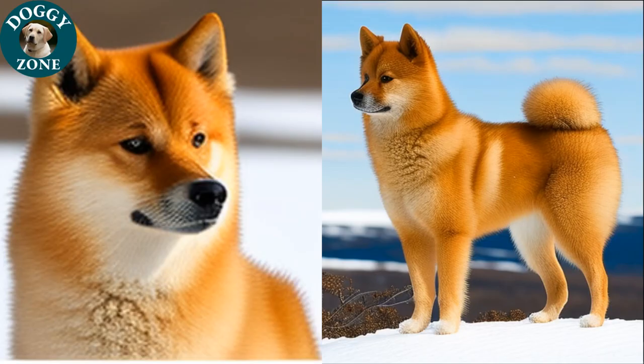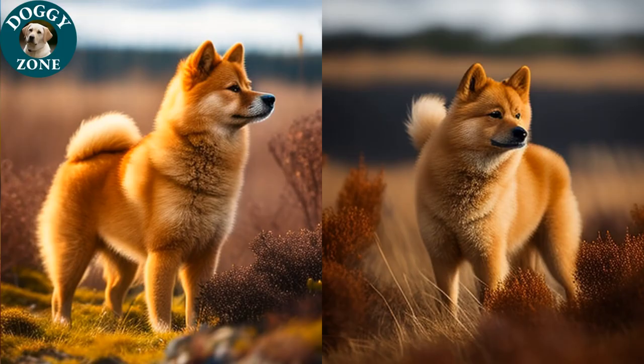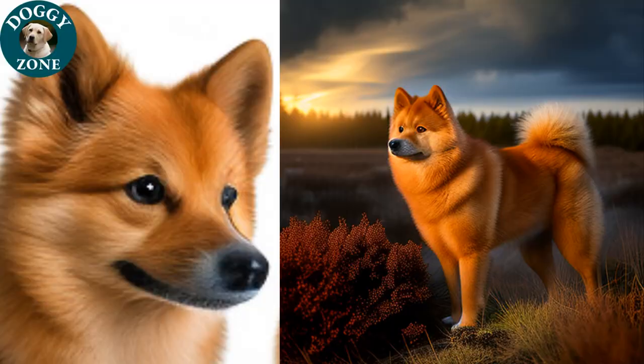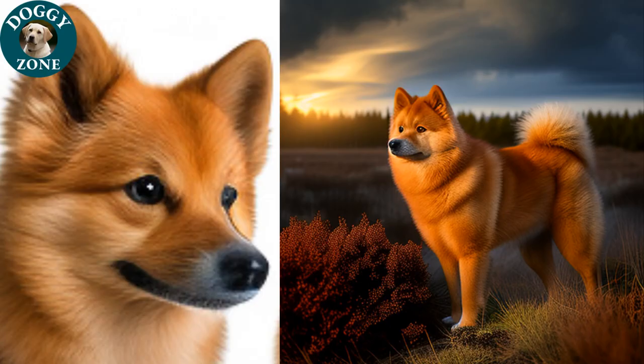A sharp and observant breed they are. They're always alert, no matter how far. The Finnish Spitz has a curious nature and loves to explore, making them quite the adventurer. They'll always be up for a new task, and their eagerness to learn is a unique mask.